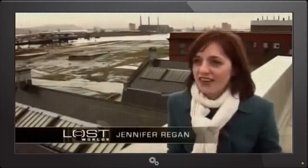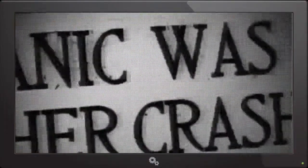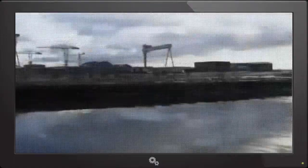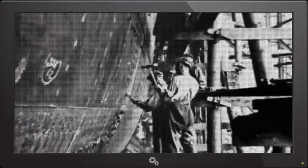We all know that the sinking of the Titanic was probably the greatest maritime disaster of all history. But I'm interested in a different story about the Titanic, the lost world behind the Titanic. I've come to learn about the shipyards, the workers, and I want to know first, where did the idea come from? Why did Harland & Wolff, here in Belfast, decide to build the largest ship that man had ever seen?